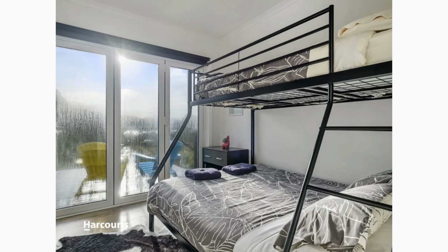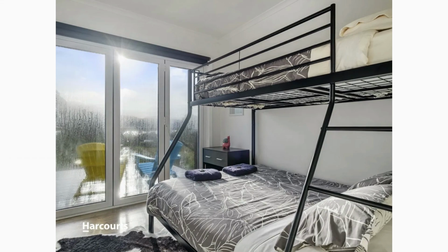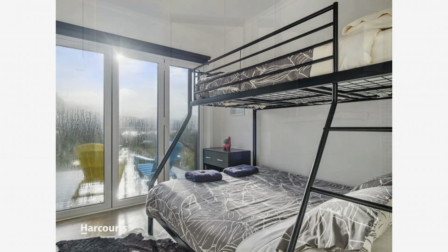Opposite the kitchen is the first bedroom. This bedroom is cozy and well appointed, featuring a cozy twin over a queen bed and a large glass window that extends the bedroom space to the deck.